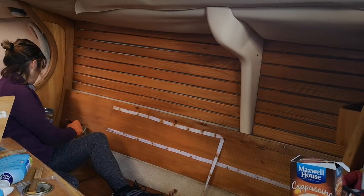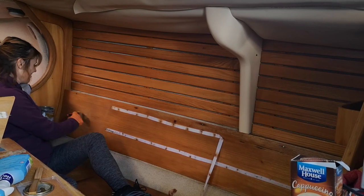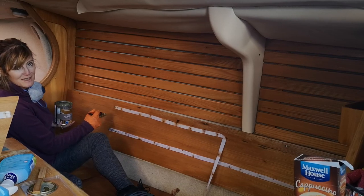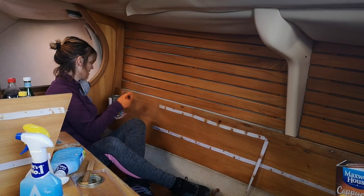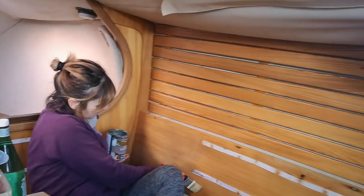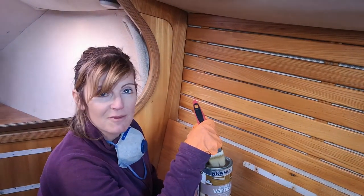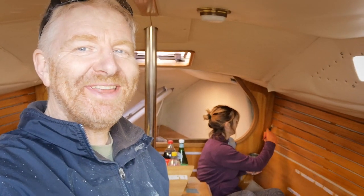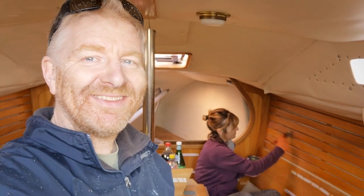Bernadette, varnishing away the inside of the boat. She's after sanding it this morning, and she's on her second coat of varnish at this stage. Third coat, actually. Third coat of varnish. So it's great. Like I was saying to you, every job is one job closer to lifting. So true. So while Bernadette varnishes away there, I'm going to go out and remove the last of the stickers as part of Bernadette's birthday present.